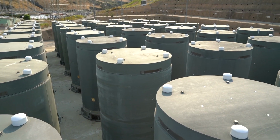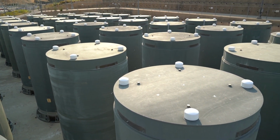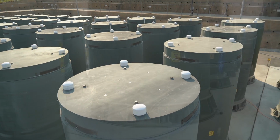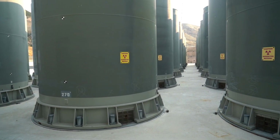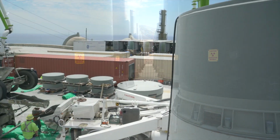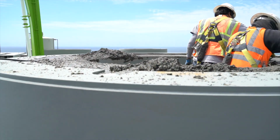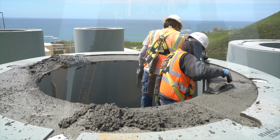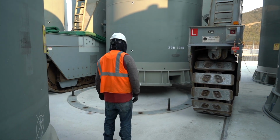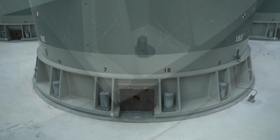The Independent Spent Fuel Storage Installation operates under its own license, issued by the Nuclear Regulatory Commission. This is an interim on-site storage program. The fuel is safely stored in stainless steel vessels that are placed in steel and concrete shielding casks, which are seismically secured to the robust pad built on top of bedrock.